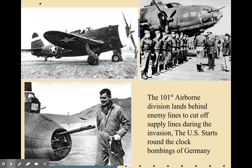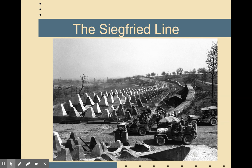The 101st Airborne Division is famous because they're the paratroopers that are dropped in, right? These paratroopers are dropped in from planes. This is a brand new technique of dropping troops. You know, you can get them to a battlefield fast, and they're very quick and mobile, right? And we start round the clock bombings on cities.